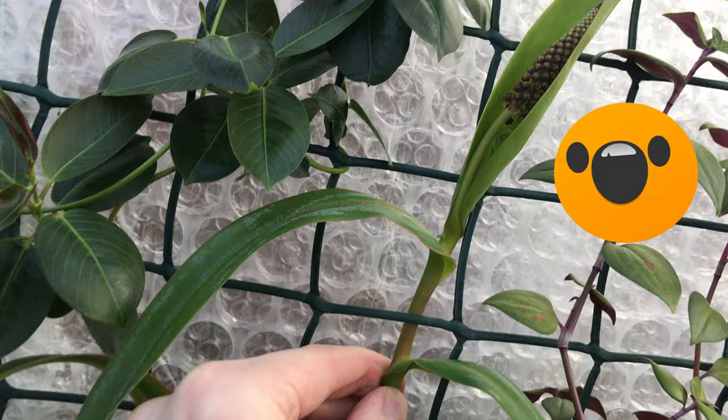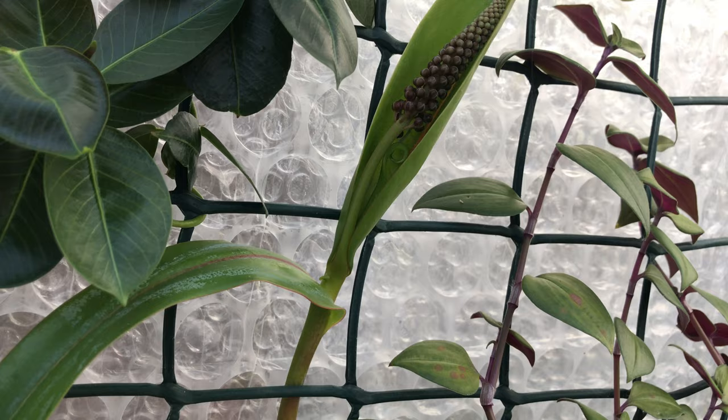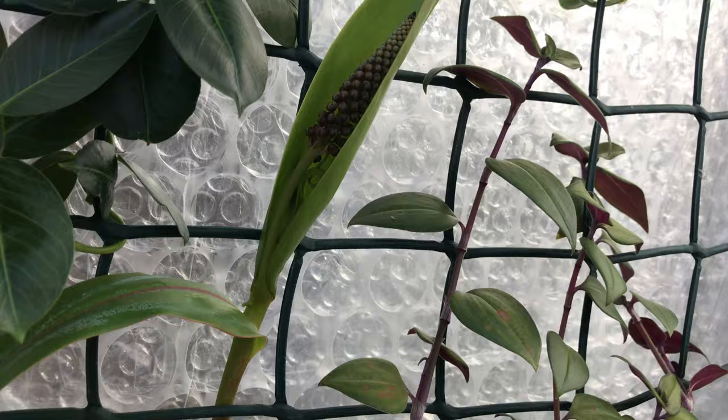Well, would you believe it? Wow, I am astounded. Well, that's the first time I've seen that. I definitely did not expect that, as you can probably tell. So my Nepenthes Rebecca Soper is going to bloom.